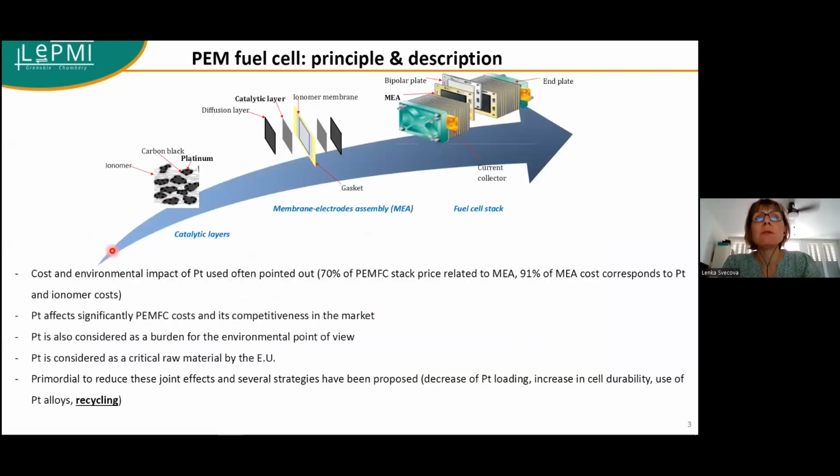So these MEAs will be then assembled together, so stacked to produce a stack, which will be inside, for example, a hydrogen-propelled car.